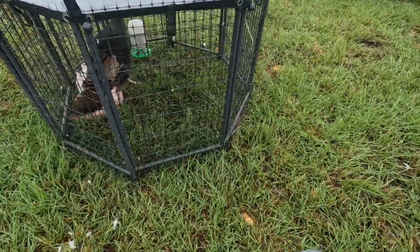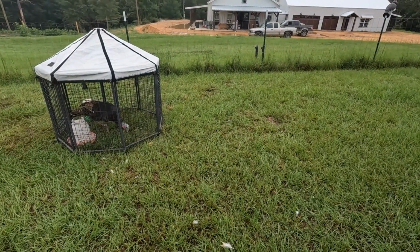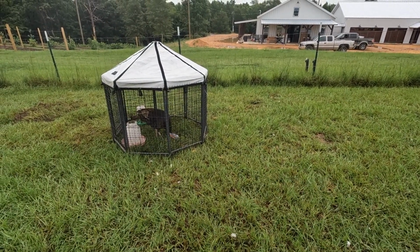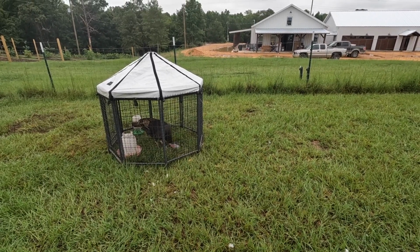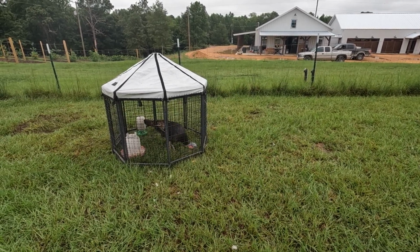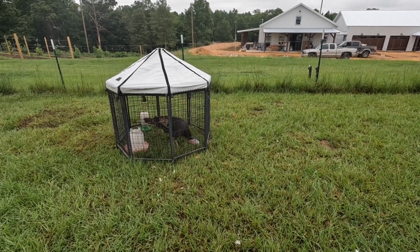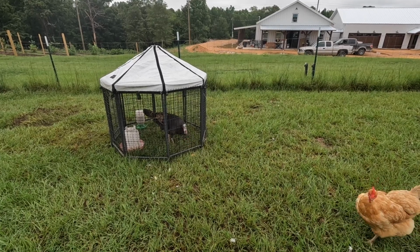Okay, girl. There you go. Look at her. You hear that call she's making? She is happy. Enjoying that scratch. See what you've been missing this whole time in there? Sitting weeks upon weeks upon weeks on eggs that you're not gonna hatch. Yeah, she's gaining weight. She looks way better.